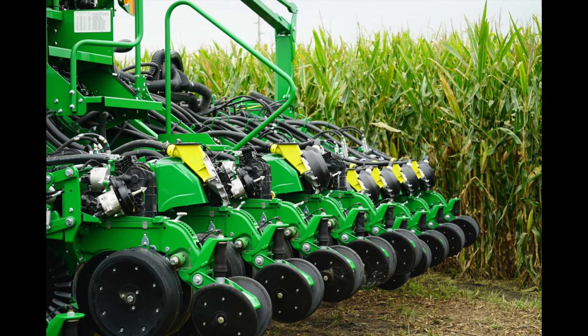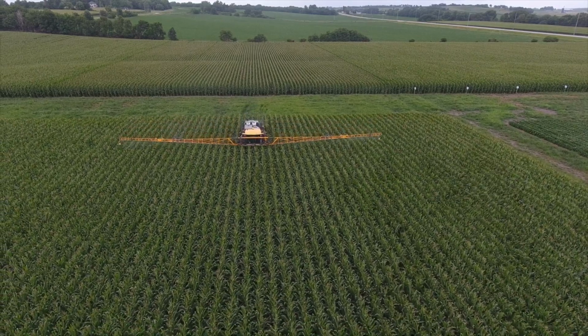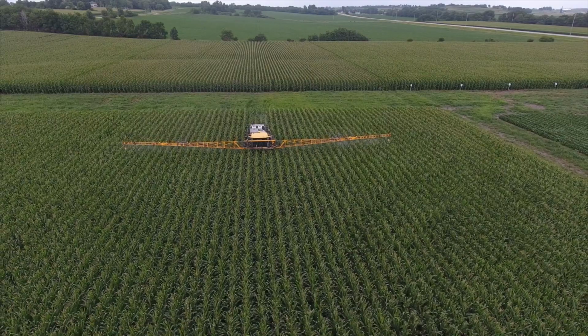Growers are saying, we've been hearing a lot about the advantages of split nitrogen, and we don't necessarily need to put all this nitrogen up front. Would it save us time to be able to put a portion of it up front and then come back later in season? Another one is around planting dates.